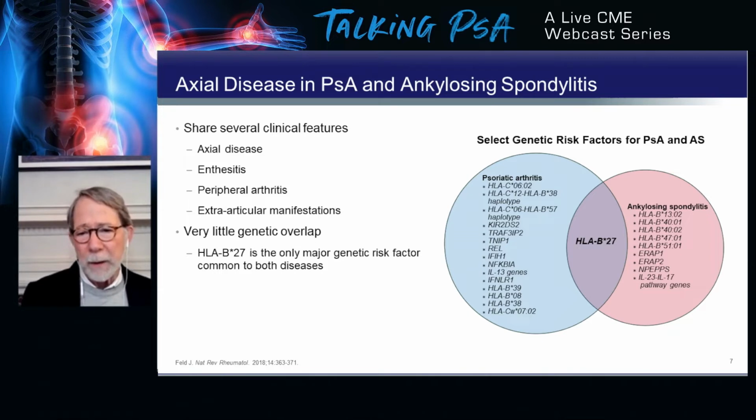Here we have a Venn diagram that shows that HLA-B27 is a common gene marker in the two conditions, present in about 85 to 90% of patients with ankylosing spondylitis, but only about 30% of patients with psoriatic arthritis. So there are lots of people with psoriatic spine disease who don't test positive for this particular gene marker. If we look at the array of other genes that are seen in PsA and ankylosing spondylitis, we see a lot of differences.